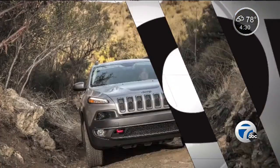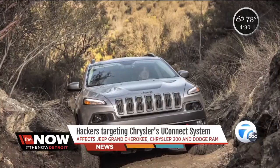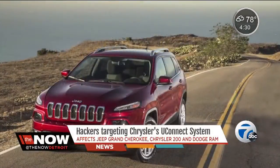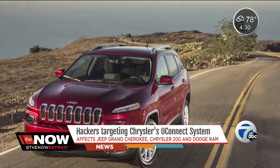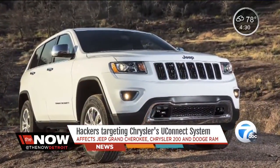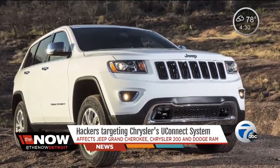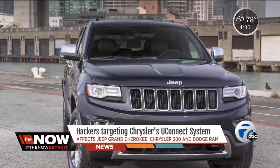Chrysler engineers have just released a fix to close a security hole that allows hackers to control cars remotely. They released that recently. The move comes after it was discovered that hackers could actually disable brakes, shut down the engine, even drive a car right off the road through Chrysler's Uconnect system. The problem affects Jeep Cherokees, Chrysler 200s, and Dodge Rams made since late 2013.